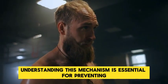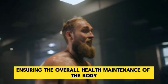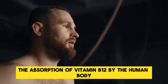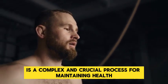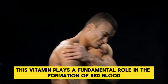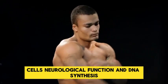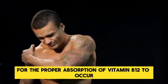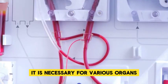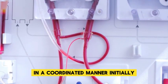Understanding this mechanism is essential for preventing and treating B12 deficiencies, ensuring the overall health maintenance of the body. The absorption of vitamin B12 by the human body is a complex and crucial process for maintaining health. This vitamin plays a fundamental role in the formation of red blood cells, neurological function, and DNA synthesis. For the proper absorption of vitamin B12 to occur, it is necessary for various organs and systems of the body to work together in a coordinated manner.